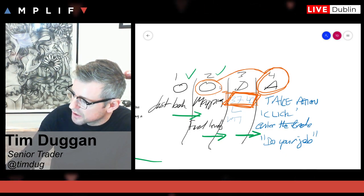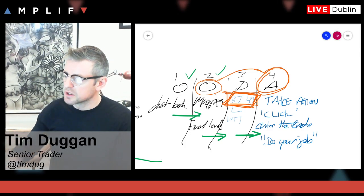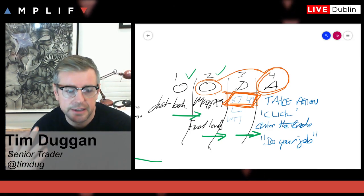But traders find the level, they think, wow, this is an amazing level. If this trades, or the one on the upside trades, I know what I'm going to do. And it comes down to that. The market comes to the level and they don't take the trade. They don't take the trade.